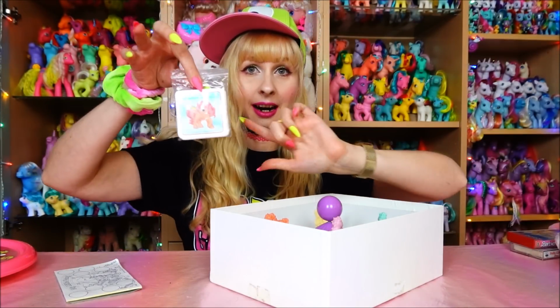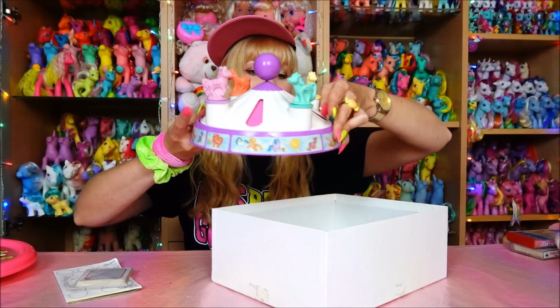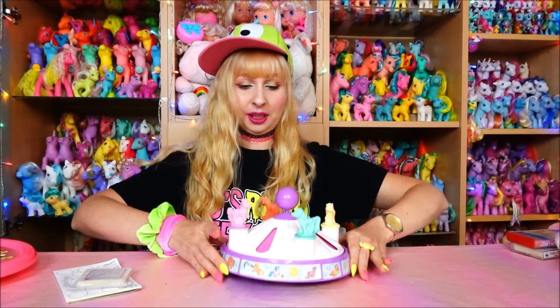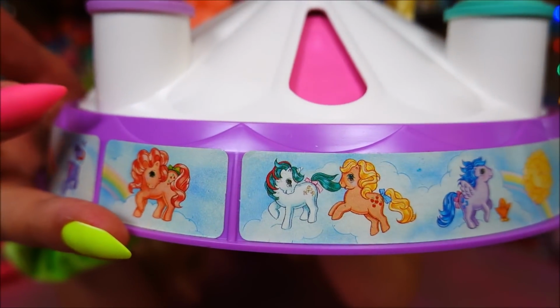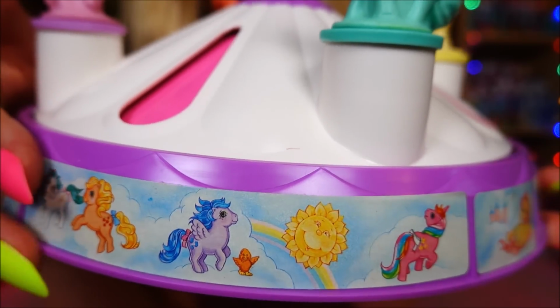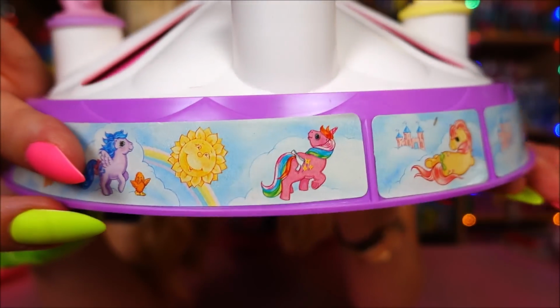You have all of the cards, and here it is, the main piece of the game. First of all, I want to show you the beautiful artwork at the sides. We have all sorts of G1 ponies, more like the early ponies. We've got Cherry Strubbily, we've got Gusty and Applejack and Sprinkles and Duck Soup, and the waterfall playset.